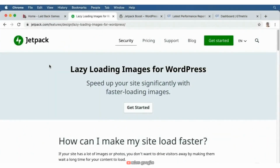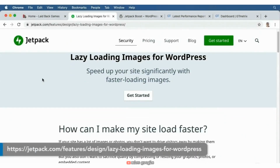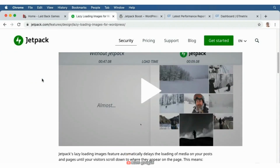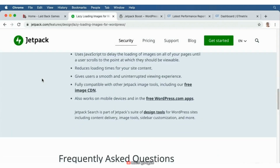There are a few different plugins that can lazy load images for you. In our case, I'm going to show you the easiest option to use. Jetpack has lazy loading built in. Right now, this is included in the main Jetpack plugin, but I want to give you a heads up that it might be moved into a separate plugin.